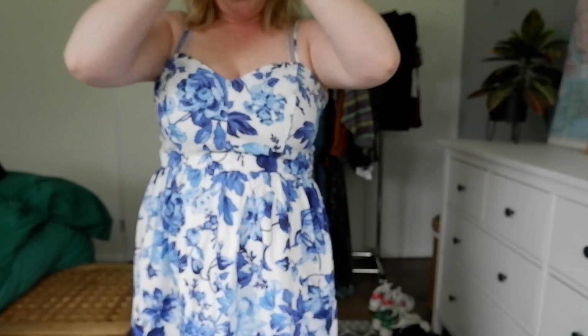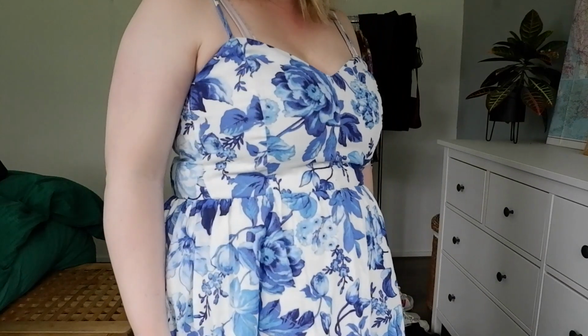So I told you I was going to show you some summery pieces, but not too many. This is one of the very few very summery things I've bought recently. It's from H&M. It's one of their cotton linen blend dresses. They do these every year. I already have several. I have a yellow one, I have a black one, I have a lemon print one, which I love, and I was waiting for them to do them in a good blue and white floral print. And that's exactly what this is.